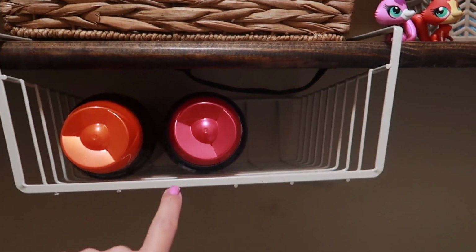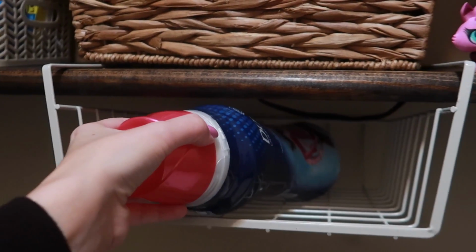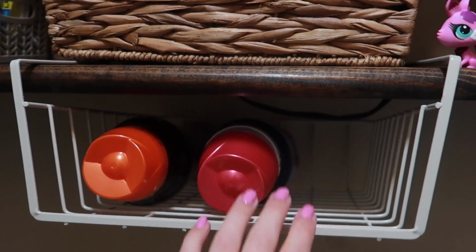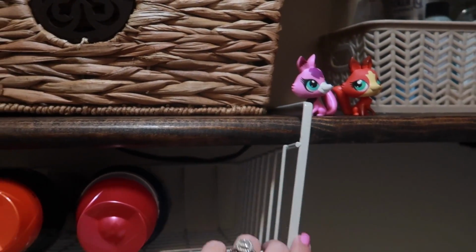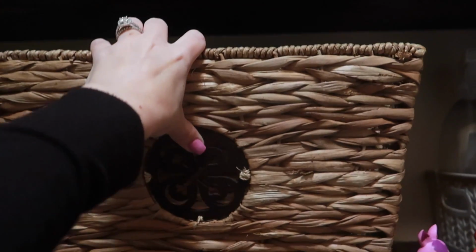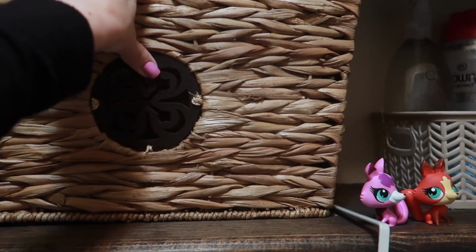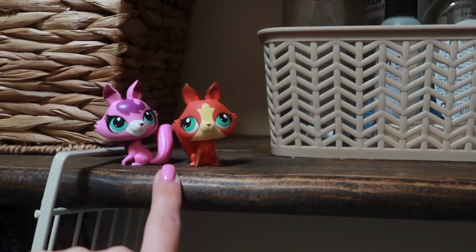I can't remember what it's called. If I can find it, I'll link it for you. But I just have our scent boosters in there. They slide and fit in there so perfectly. And this just slides over the shelf right here. And then in here, I don't even know if I have anything in there. Nope, I don't have anything in that basket currently. I found these little pet shops in the girls' laundry, so they're sitting there.